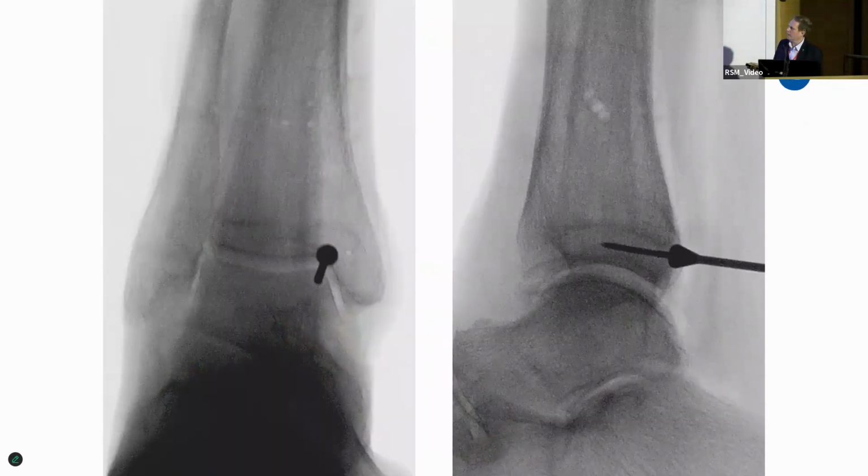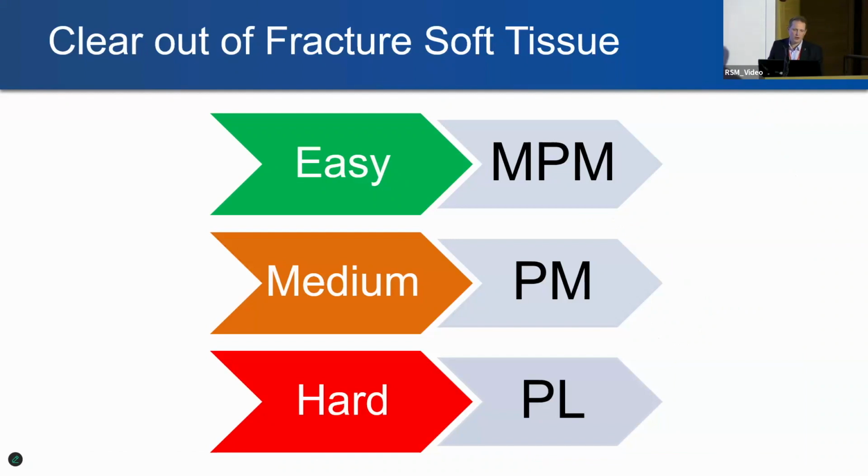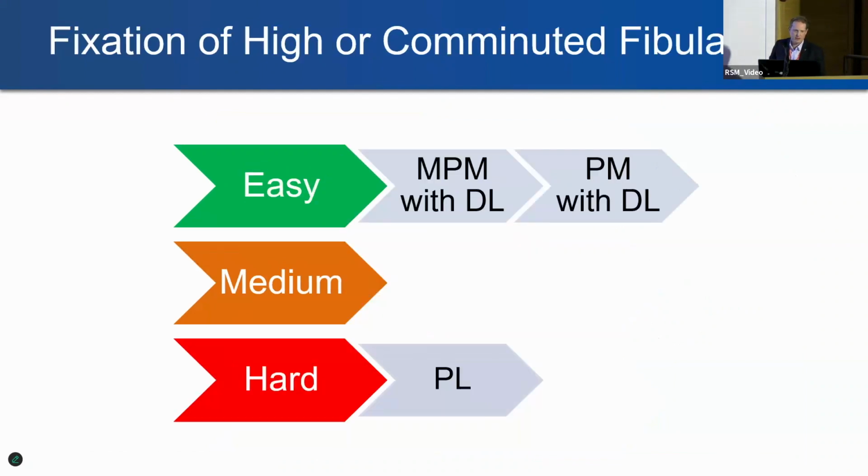This is again in the cadaver lab. This is the top area of your tib post sheath. So anything below that area is likely to be in the tib post sheath if you haven't seen it. And this is your safe zones. To clean out the soft tissue, as I said, the MPM is the easiest for that.